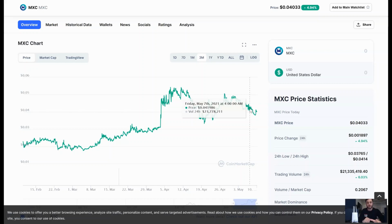They are guaranteed to mine $10 to $14 worth of USD per day. So let's take that example and say if MXC was $1, which would be amazing, I would only be mining 10 MXC per day. And if MXC was $10 per coin, then that would translate into 1 MXC per day.